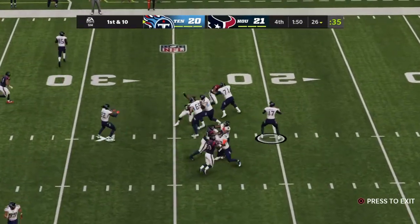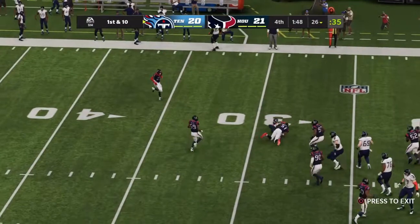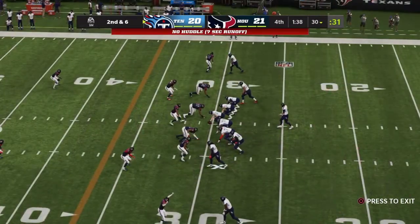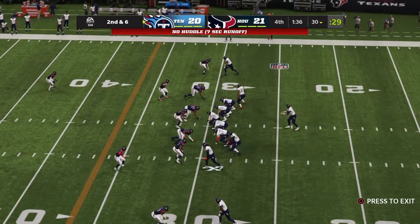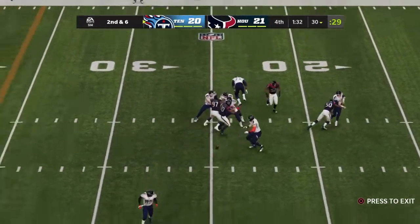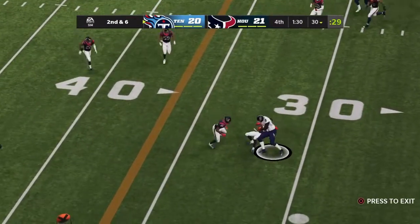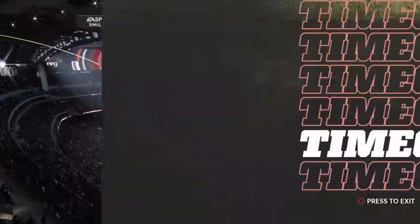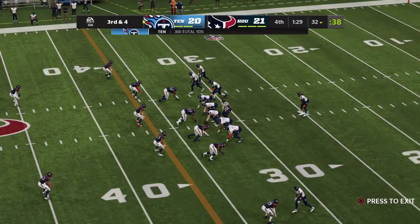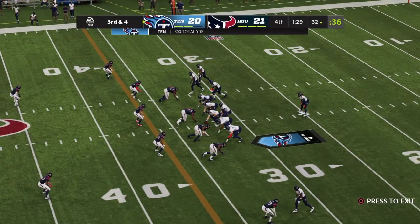Throwing Tannehill to Henry. They'll contain him to just 4. Second down. Titans moving quickly here. They're in the hurry up. Here's Tannehill. Pass complete to Ebron. The Titans going to use the first of their timeouts as they'll talk it over here before what will be an important third down.